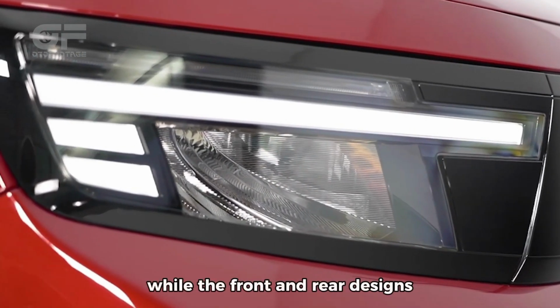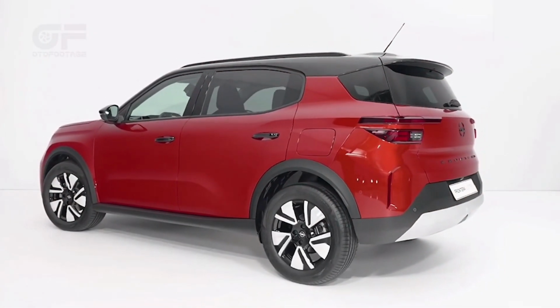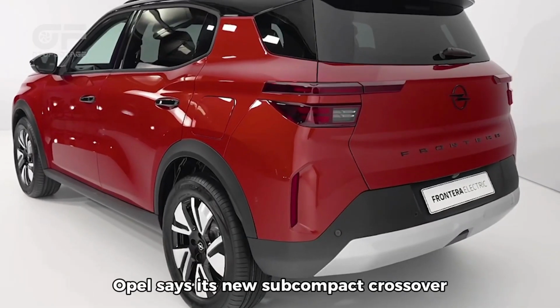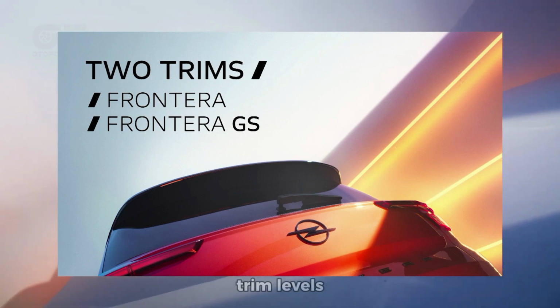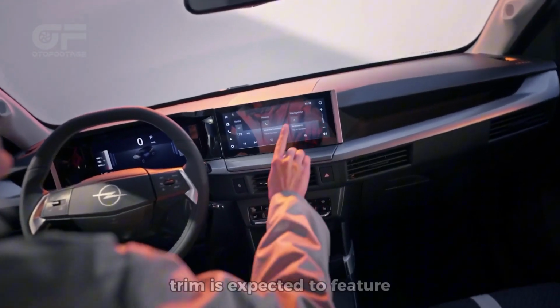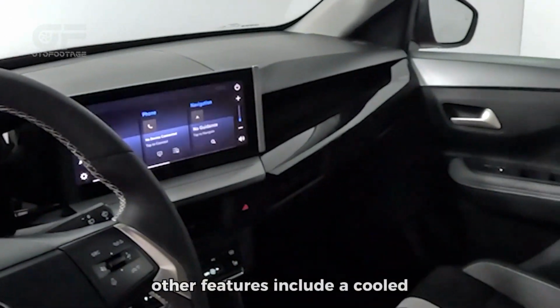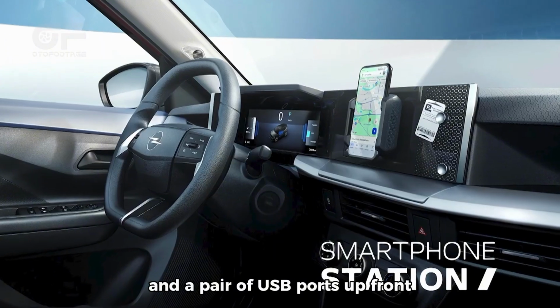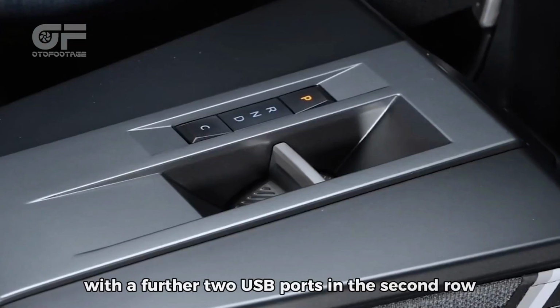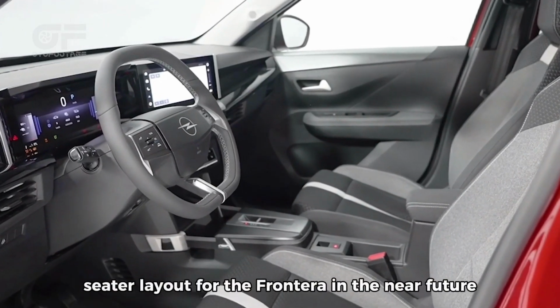While the front and rear designs embrace Opel's latest design language, Opel says its new subcompact crossover will be available in the Frontera and Frontera GS trim levels. The GS trim is expected to feature a pair of 10-inch displays. Other features include a cooled wireless smartphone charger and a pair of USB ports up front, with a further 2 USB ports in the second row. Opel has confirmed plans to introduce a 7-seater layout for the Frontera in the near future.